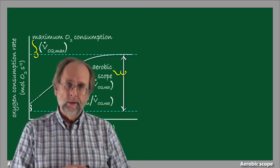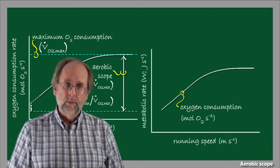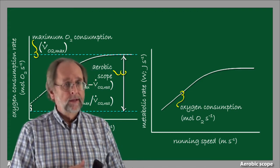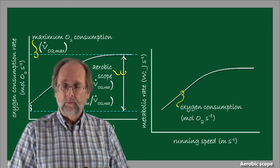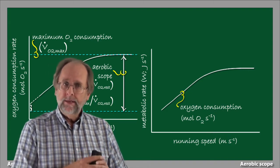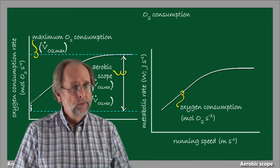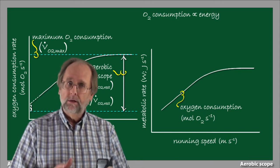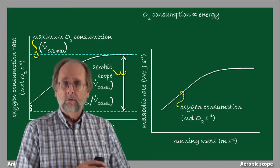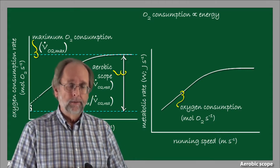Let's shift gears now for a moment and recast this in terms of energetics. Here's our plot again with our curve of oxygen consumption versus running speed, with its linear increase over a certain range of running speeds, and with the leveling out of oxygen consumption at some maximum value. But let's reflect on what this means in terms of the energy cost of transport. The reason that oxygen consumption increases linearly over a certain range of running speeds is because oxygen consumption is tied intimately to metabolic rate, which we must constantly remind ourselves is an expression of energy consumption. So what we're really plotting here is metabolic rate in watts, that is joules per second, against running speed.